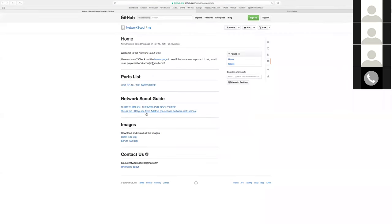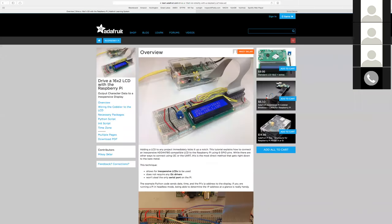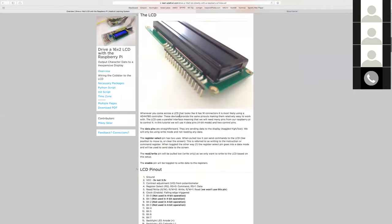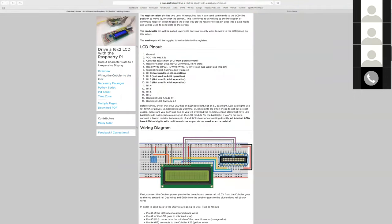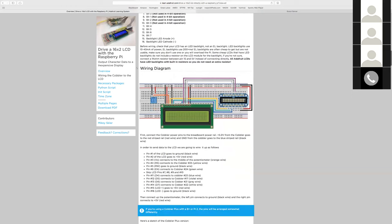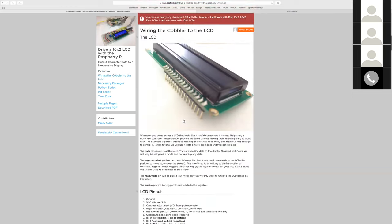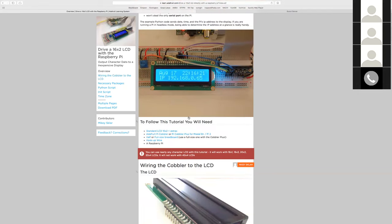We also have the LCD wiring, which was already provided through Adafruit, so instead of having to tell everybody how to rewire this, we just post a link here. The wiring schematics are right there, ready and available. You don't have to do any of the software stuff, because we built a setup script that installs everything for you.